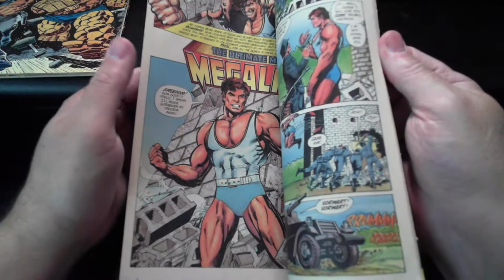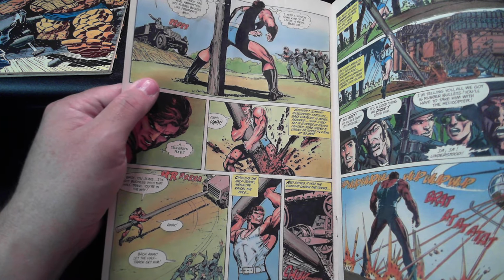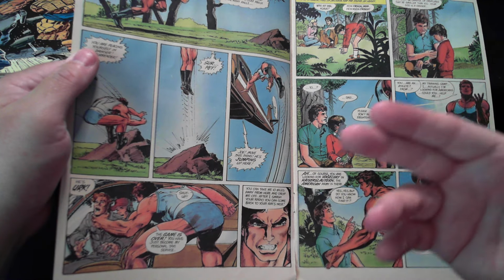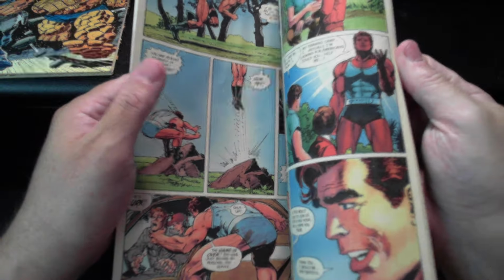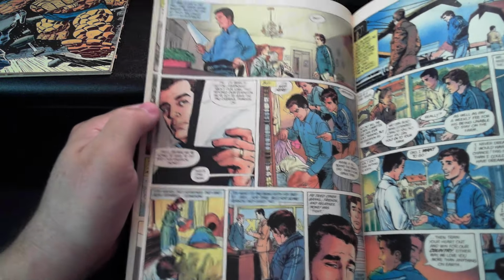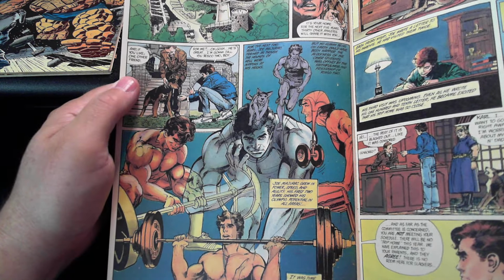Megalith. He became this huge athlete, and he got a scholarship to this super private school, and it's private for a purpose. Over the years, he's mastered his body and mind and can do a lot more things, very superhero-ish. Okay. Just letting you drink in the art. How about that? I love the coloring too.